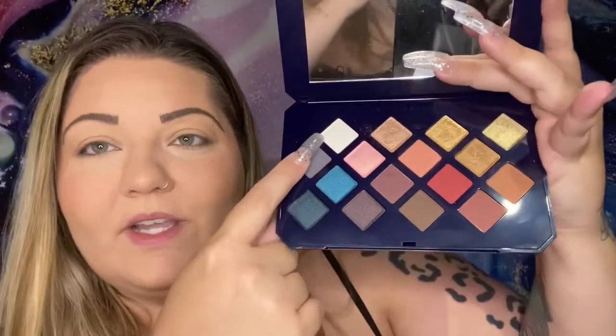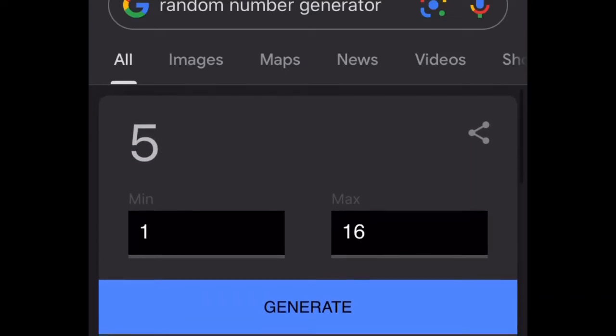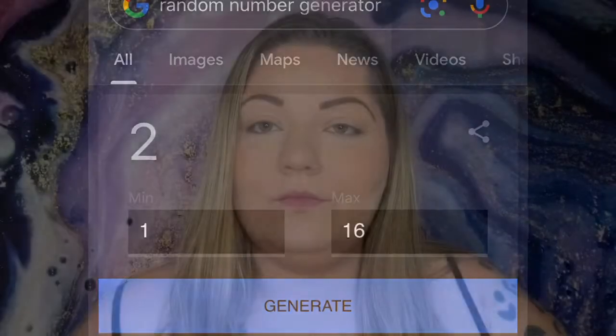Okay guys, so I am going to pull up the random generator picker on my phone, and I'm going to screen record it and insert a clip of it for you guys so that you can see what numbers it picks out. We're going from this white shade here, 1 all the way through 16. Okay, so as you can see, it picked out shade number 10, number 5, number 3, number 8, 13, and 2. So let's go through those.